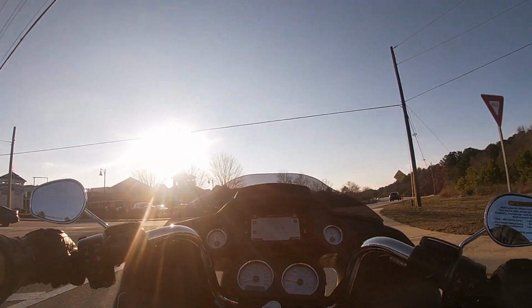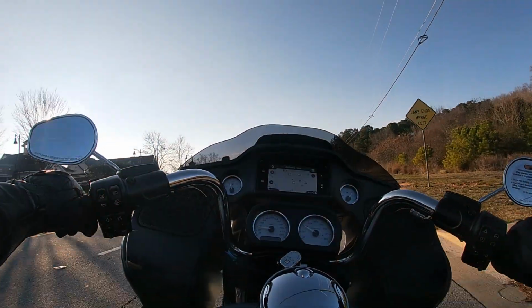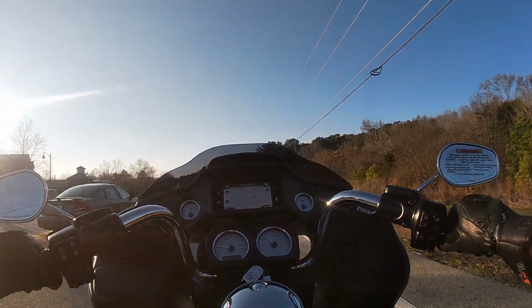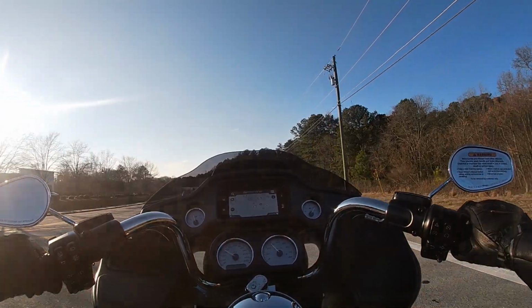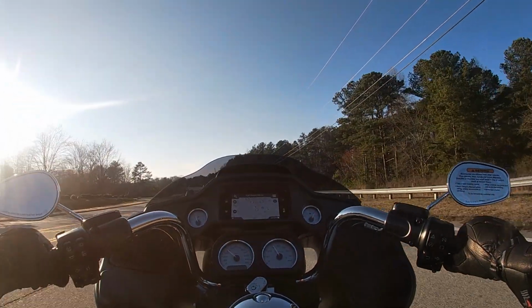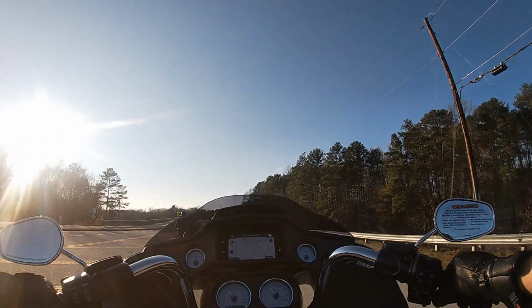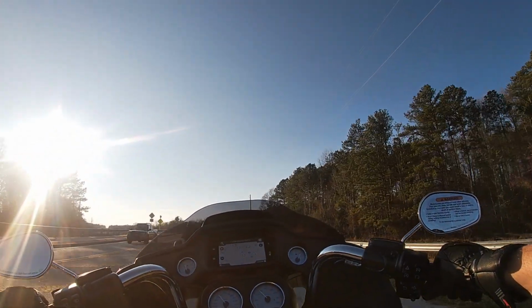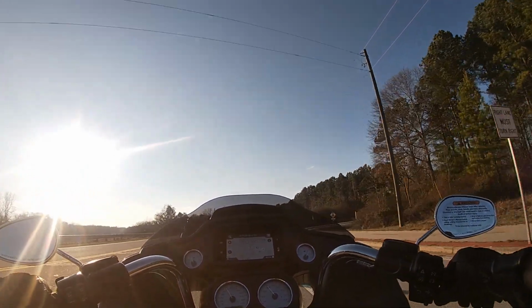The stability is beautiful too. I mean, here we are, just going. I haven't put my feet down, it's just fantastic. Oh, and it does have nice pickup, it really does. A 107, a bike this size, you wouldn't expect it to have as much power as some of the Softails with the same engine, and it's not as quick off the line, but it's no slouch by any means.